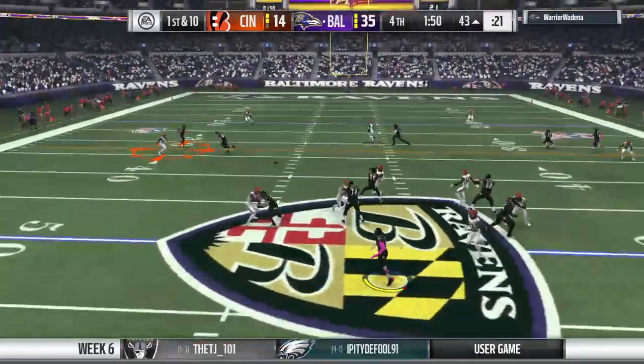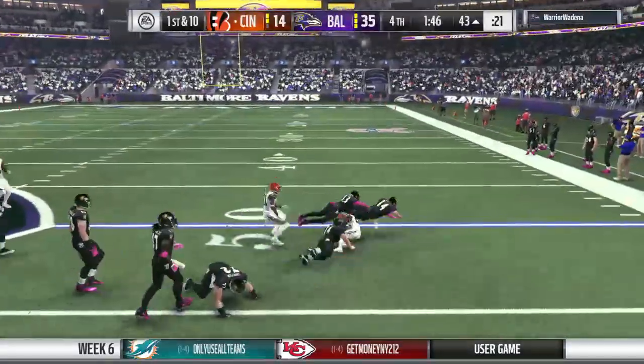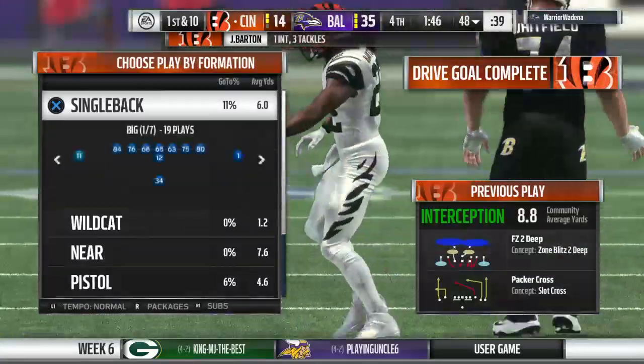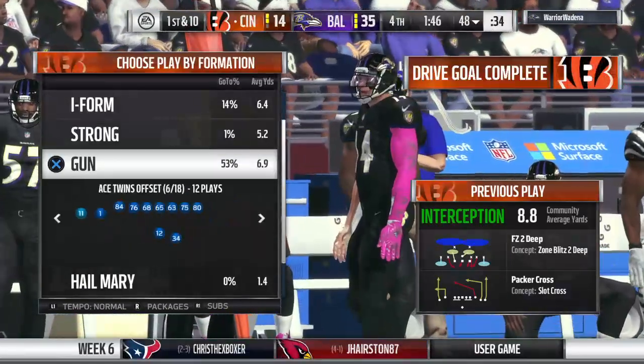That one looks like he'll throw here. He rifles one that's intercepted. A great read, and it's picked off. And the return stops just a little bit shy of midfield at the 48-yard line. Now this Bengals offensive unit is ready to see what they can do here.